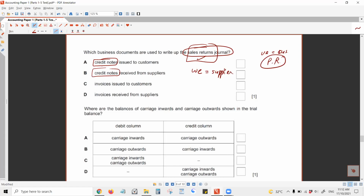So we are supplier, right? So issue to customer. Answer is A. You cannot answer B because, I know receive from supplier sounds right, but we are not customer here. If we are customer, then answer will be B.